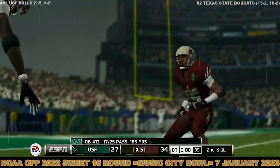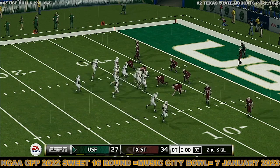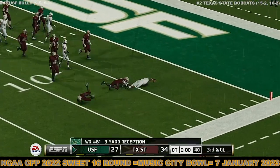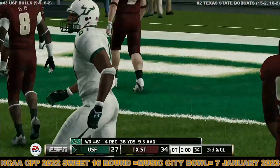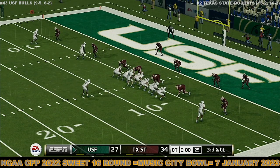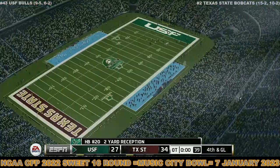He gets rid of this one. Here's a screen to the wideout, and he's taken down around the 6-yard line. This is from the 5-yard line. It's 3rd and goal. Out of bounds, right around the 4-yard line.